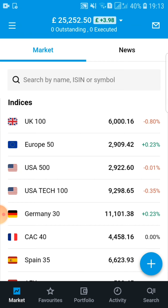I've actually received a comment today asking to show how to close a position in Degiro, which just means how do you sell your shares. So I thought I would do a very quick tutorial on how to do this, how it works. It should only take a few minutes.